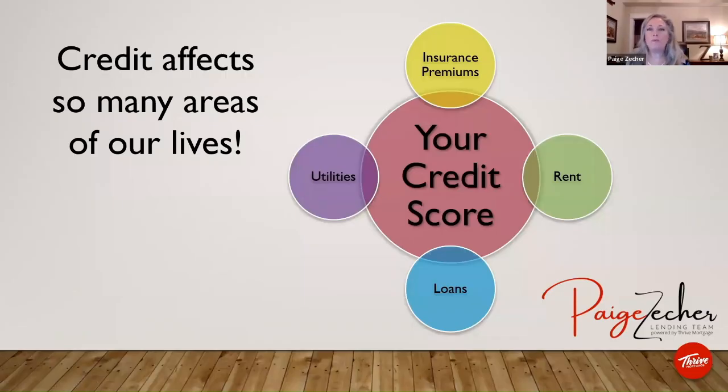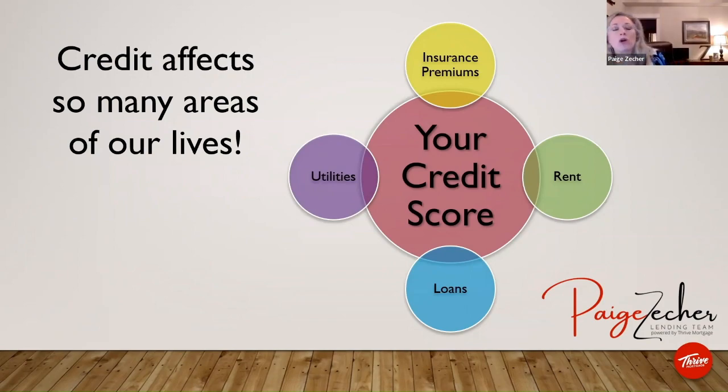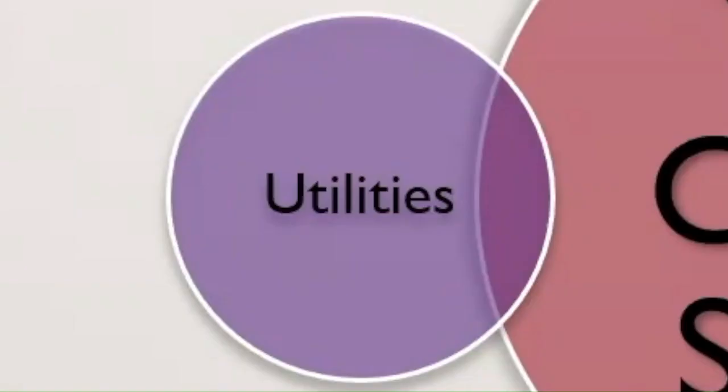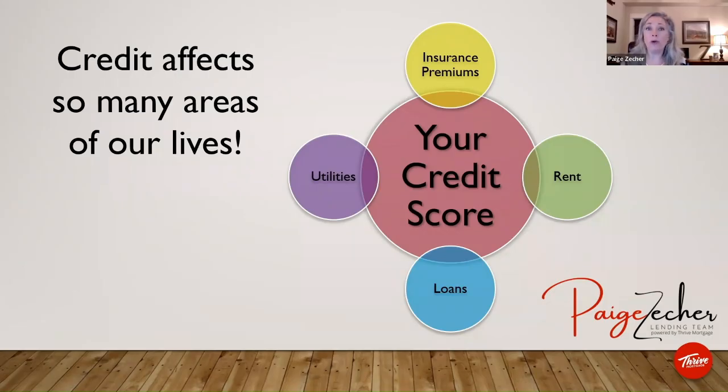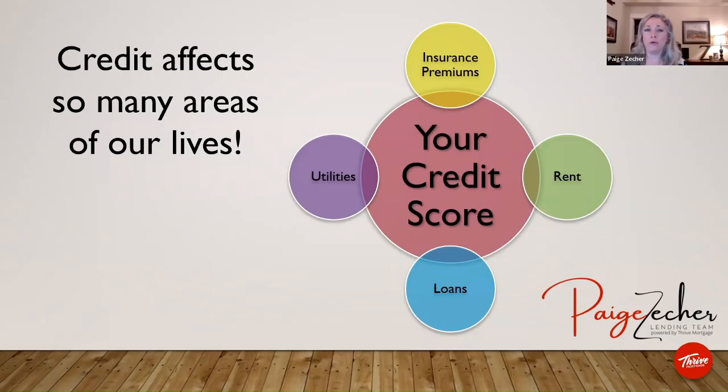So why do you need to really know about your credit? Because it affects so many different areas of our lives, whether that be insurance premiums based on your credit score. For the people that rent, your potential landlord's going to be pulling your credit. It could affect whether or not your rental application is accepted. It could also affect how much rent you're paying. It affects your utilities. Utility companies are also pulling credit. And it can affect whether or not you get a loan, regardless if that loan is for a car, personal loan, getting a mortgage. It also affects the interest rate that you pay. And we'll take a look at that at the very end.